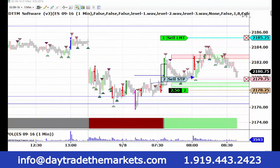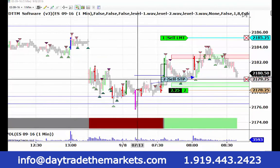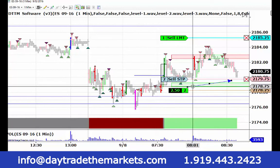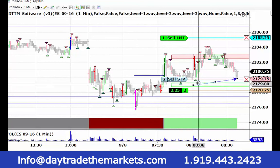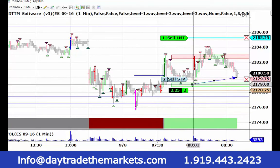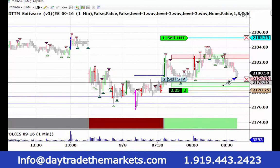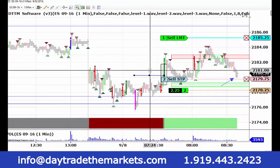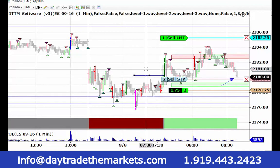Okay, just starting up the recording again. It has come back down to this support area that we were talking about here, which is why I put the stop just a tick below it. So obviously it just came within a tick of getting stopped out. So I thought I would go ahead and restart the recording and bring that to your attention. Other than that, we were exited here for 2 points on the first half of the position.